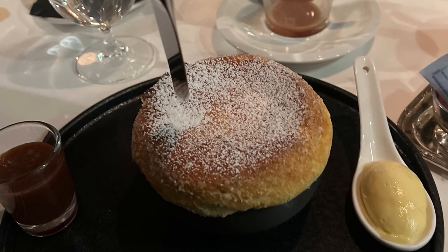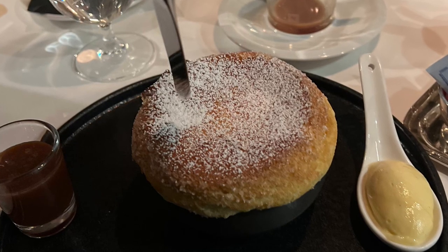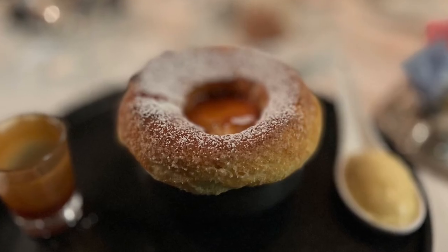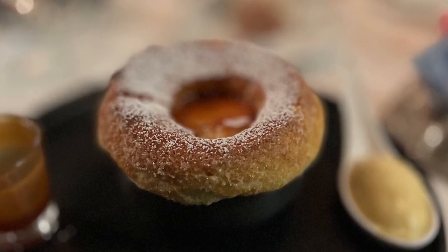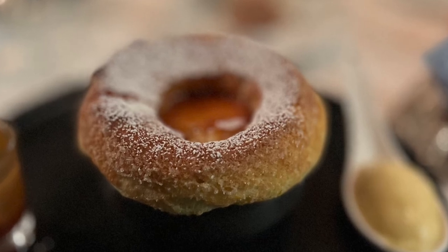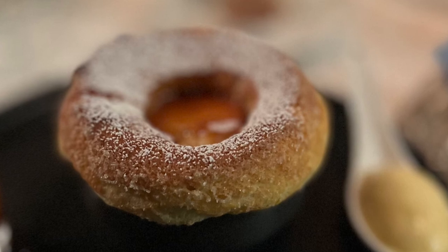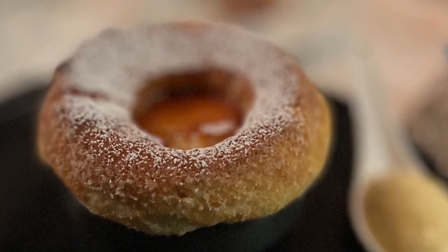So this is what it looks like. They'll cut it, and you'll see in the next photo they cut it open. On the left hand side is the caramel, on the right hand side is the ice cream. Here's what it looked like after they cut open the middle and pour in the caramel at the table. And I really enjoyed this. There are very few places in Vancouver that make a real souffle. And so it was really nice, well done.